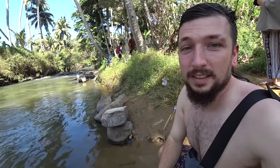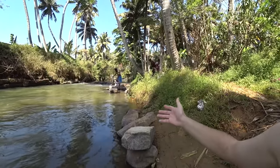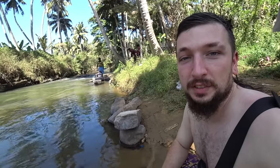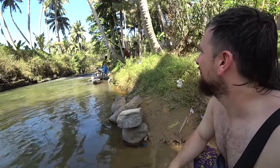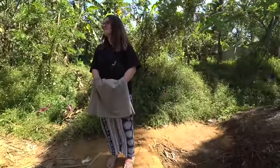So yeah, that was fantastic. Proper enjoyed that little dip. You can see another family have come, buckets full, ready to just do the wash here in the river. Proper stuff. This is proper rural India. Loving it. Very much enjoying it, having a quality time. Showers as well, everyone's on showers.